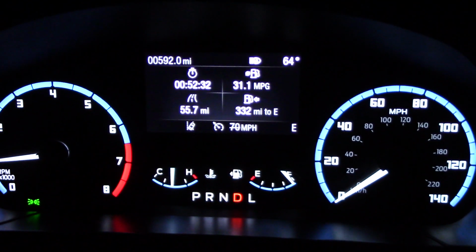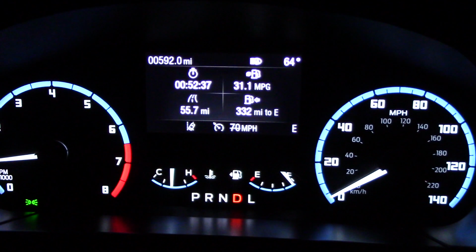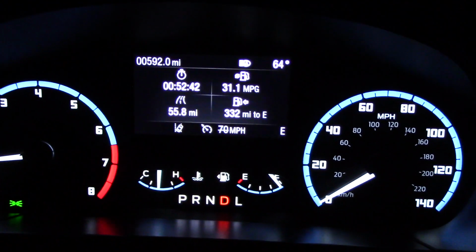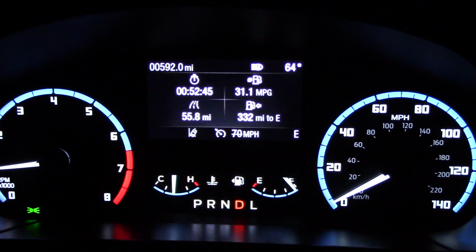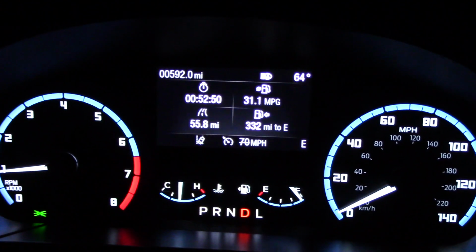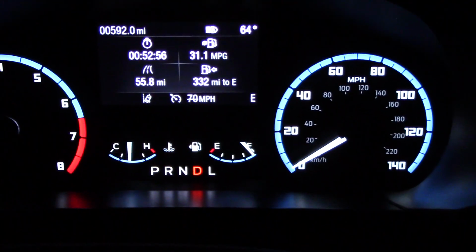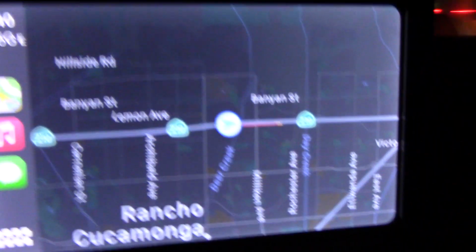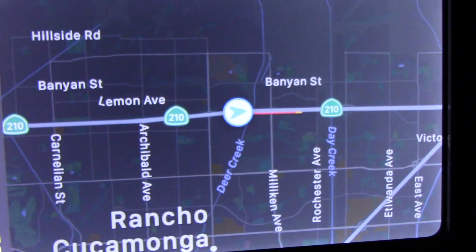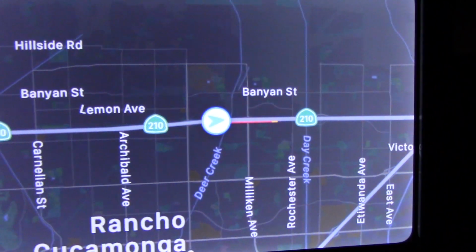And I'd also like to point out the odometer. This car has right now 592 miles on it, so the engine is not fully broken in, but kind of broken in. I have found in my experience that new cars will get a little bit better fuel economy with 3,000 or 5,000 miles on them than they did when they were brand new. Not a massive difference, but some difference. According to my Apple CarPlay, this is a brief piece of traffic, so I will muddle through it and check in with you in a little while.